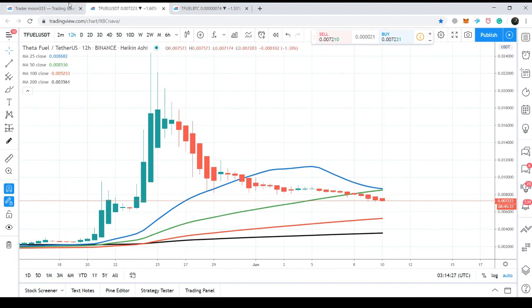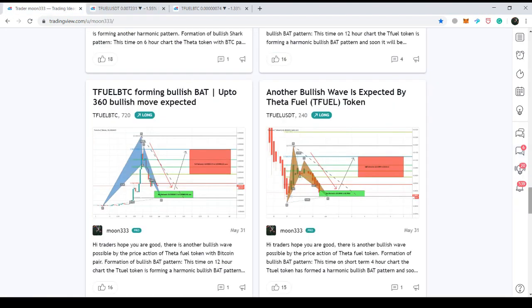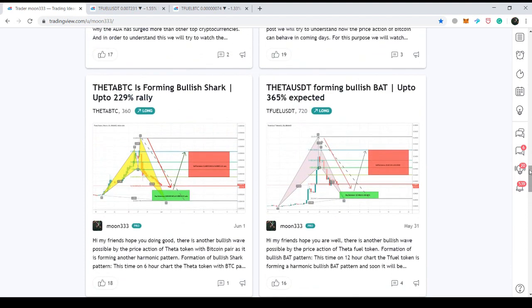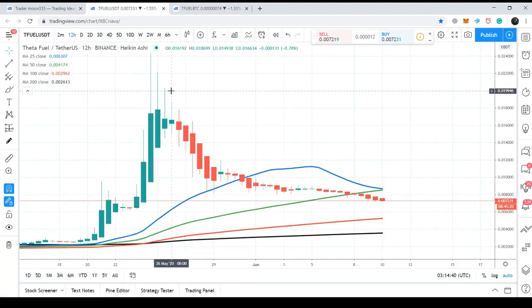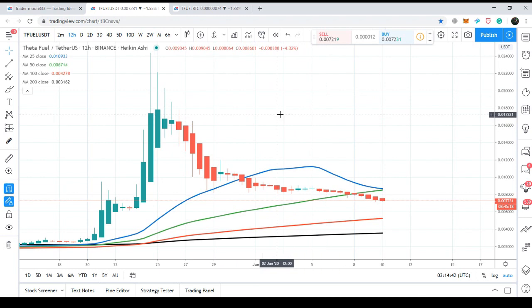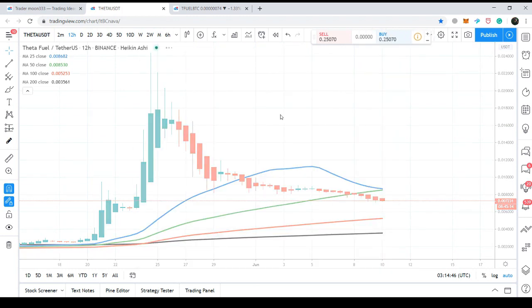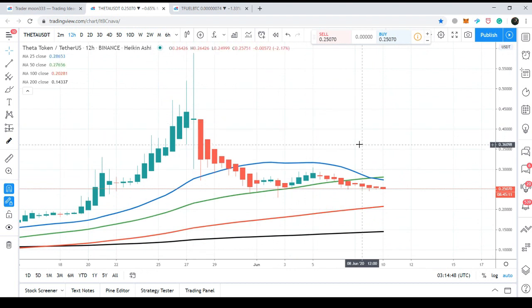Now let's move to the Theta with US dollar pair. This was the Theta Fuel with Bitcoin pair. Now I'm going to the Theta with US dollar pair, and I posted that chart on the 12-hour time period. Therefore, we will check the position of the moving averages of Theta with US dollar pair on the 12-hour chart, and we have almost the same position.